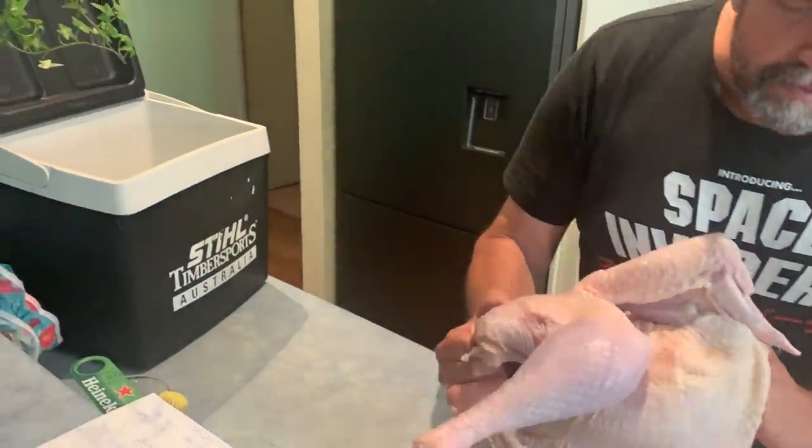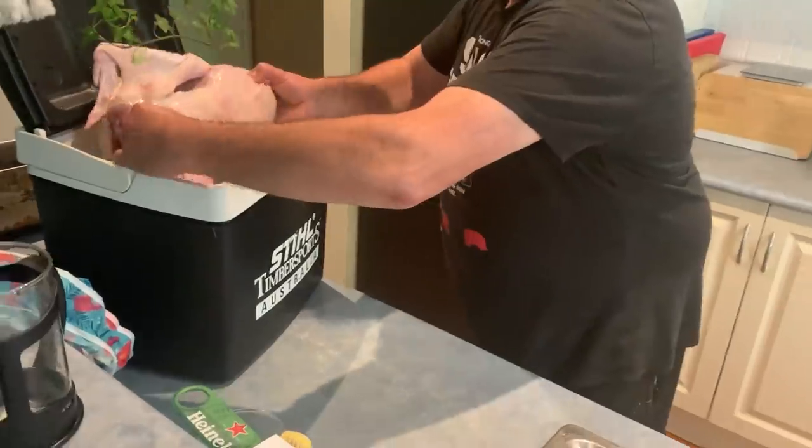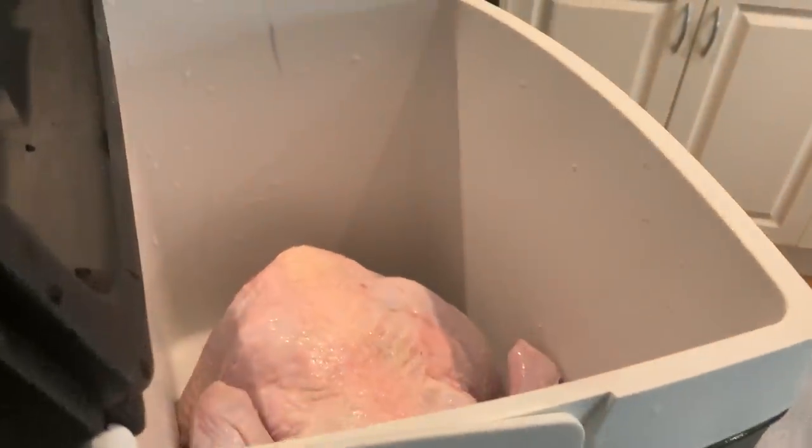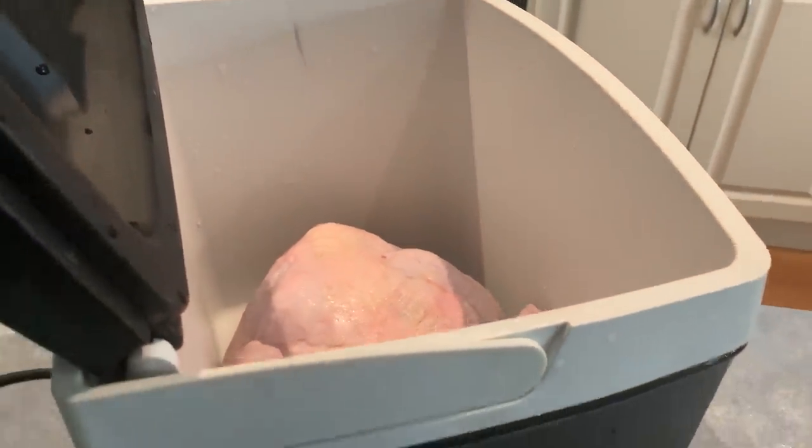So it gets brined and soaked in an esky with ice, so it keeps it nice and cold, and it really gets the meat really nice and juicy and tender.